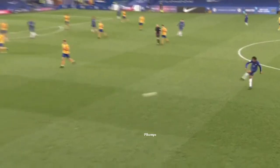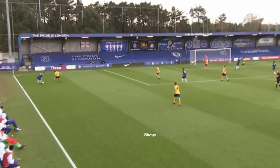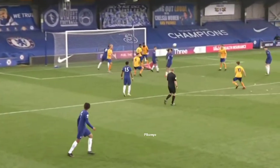Sideways from Chelsea. Stretching out from left to right. And here's danger man Harvey Vale. He's already set one goal up. And again, he just stands it up into the penalty area. Pushed away by Zanlo.